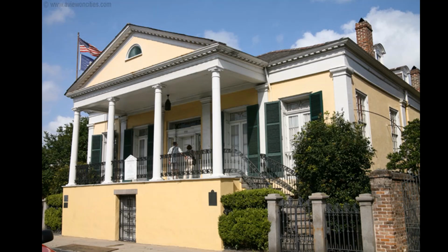But the house was later owned by Frances Parkinson Keyes, who was a fairly well-known author in her day. Her most famous book was Dinner at Antoine's. She bought the house, she lived there, and she restored it. And actually, my uncle was the architect for the restoration. So I'd been in the house several times and met Miss Keyes, and it was really pretty interesting.